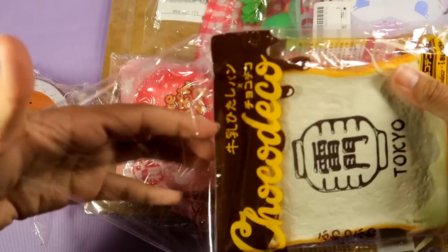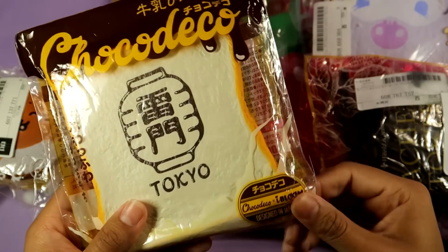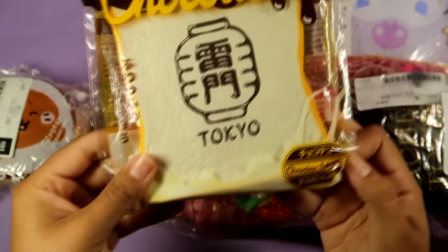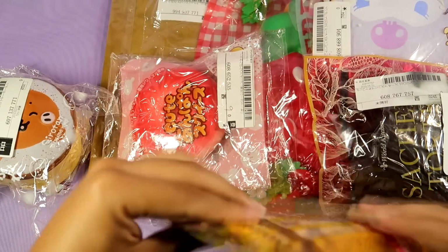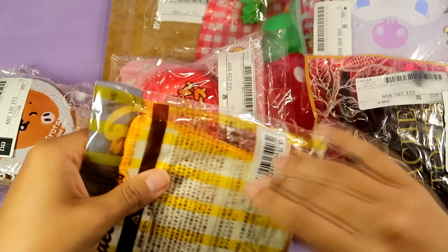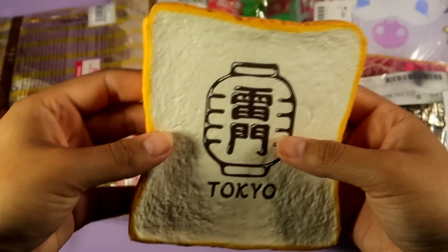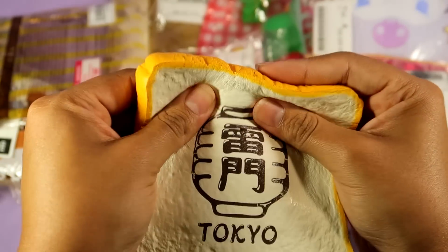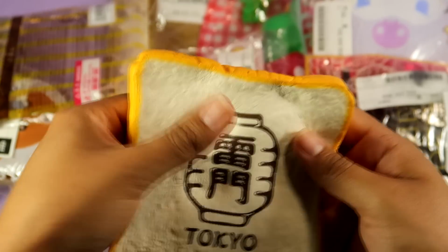This was an interesting one that I've seen on many Japanese websites for a while. Apparently it's by Ibloom. It says Choco Deco Ibloom, which I believe means it's a collaboration between some company and Ibloom. It's designed in Japan. I don't think it's scented like chocolate, but I figured I'd buy it just to give it a shot. They had multiple ones that all had different designs. I got this little lantern. It says Tokyo, though I'm not sure if that's actually what it says. It's very squishy though. It feels exactly like the other milk toast that Ibloom has produced.